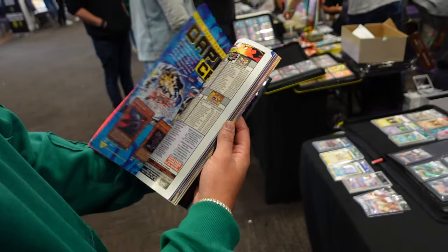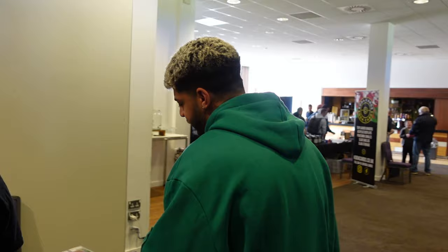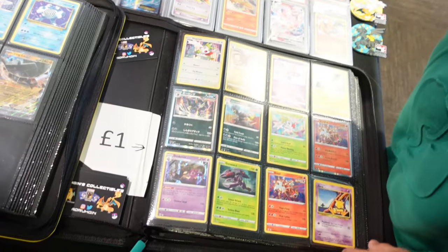Oh, we got Yu-Gi-Oh! Collectors. Is this Beckett? Oh, it's like a magazine. I mean, I'm not the biggest Yu-Gi-Oh! collector, but I know the butler would like that. We got Mr. Level 50 in Pokemon Go. Nice. What's up, bro? I'm doing good, mate. We've got loads of slabs here.